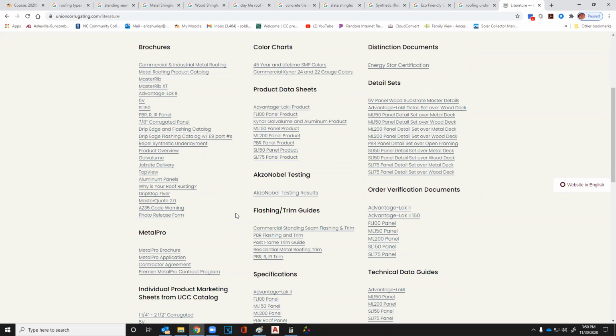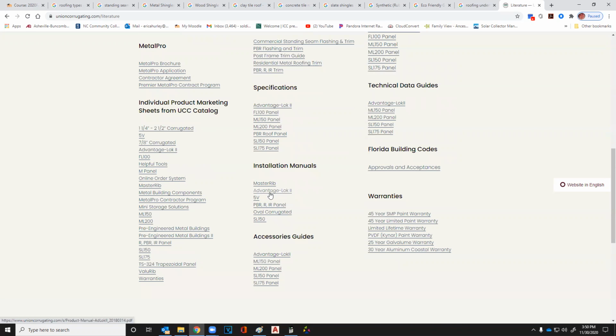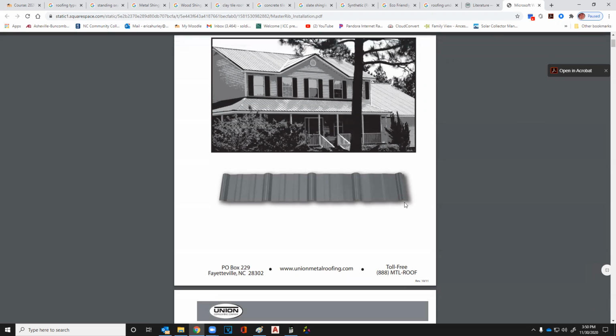So they have a very good site. This is probably the leading metal roofing manufacturing company in the country, and they do a bang up site of the different types of panels. The master rib, you are probably familiar with that. That's what it looks like. You can buy certain sections of that at Lowe's.